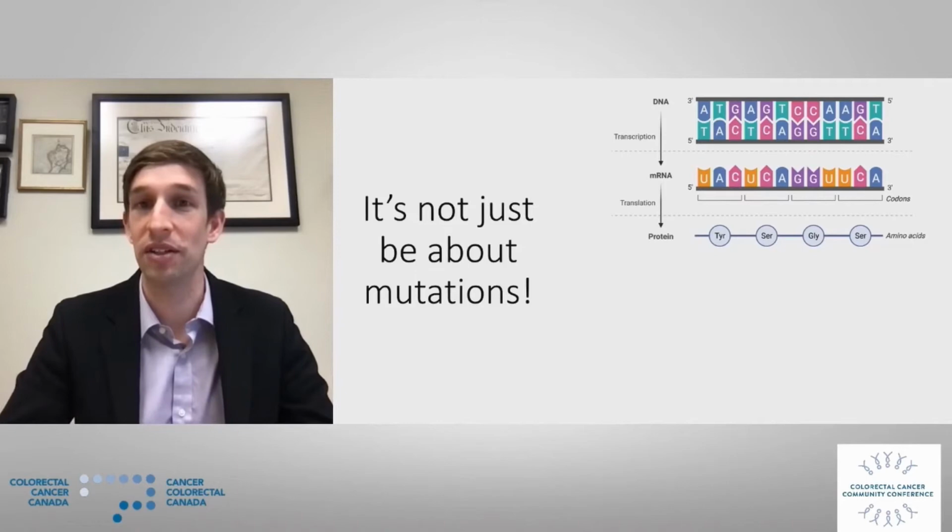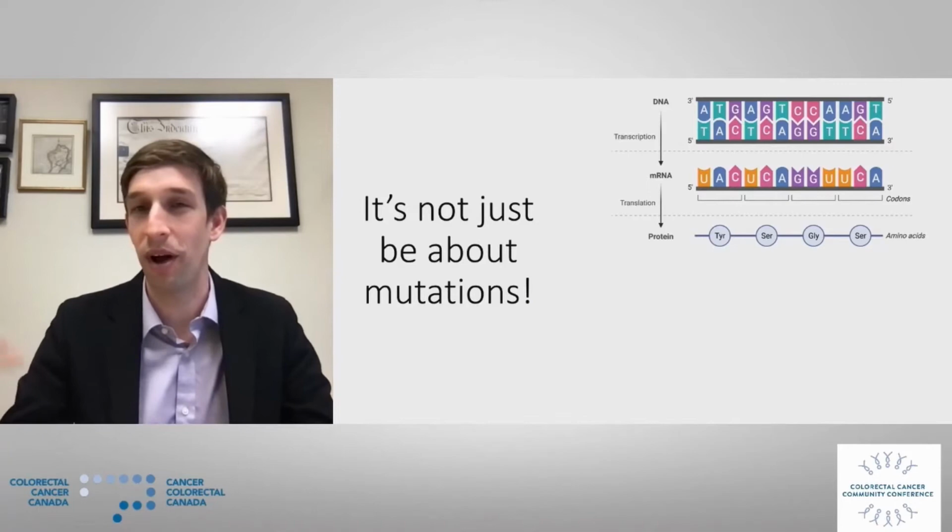What you see in the top right is the DNA. That's like the recipe book. The mRNA is kind of like you took a photocopy and you take that home from the library. And then protein is what actually is the business end in the cancer cell. And that's what causes things to happen. Now, we've learned that there can be problems at any stage there.